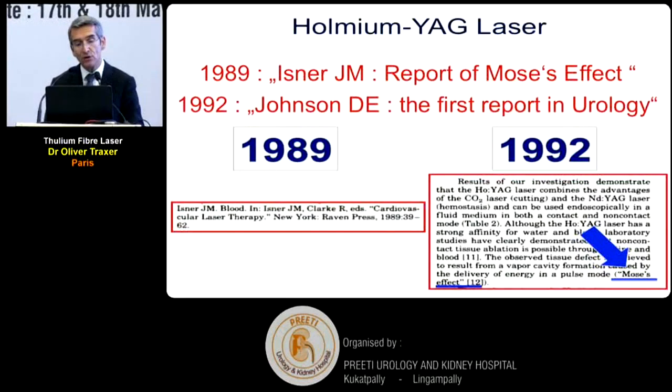Why? Because when you produce this Moses effect, when you produce these bubbles, then the photons are able to go through the bubbles in contact with the stone. That's the mechanism to transmit the laser light from the fiber to the surface of the stone. You need this bubble of gas just for the propagation of the photons through the bubbles.